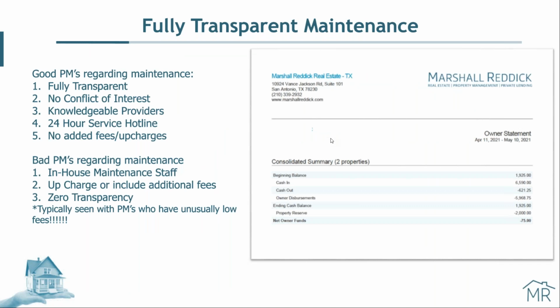And that leads me right here to fully transparent maintenance. So in summary, a good property manager will work with multiple vendors for each trade. That keeps vendors honest and fair in their pricing and their work. A professional property manager will have intimate knowledge of repairs, with the full intention to solve the problem at the root and not band-aid fix an issue. A reliable property manager will not have in-house maintenance and will not charge additional fees for handling maintenance.